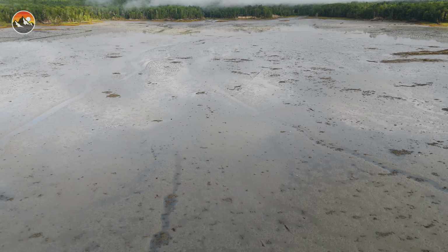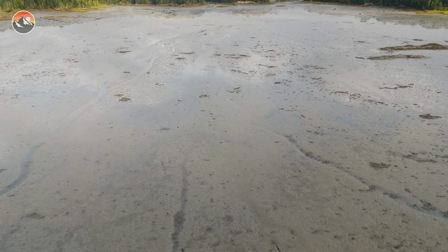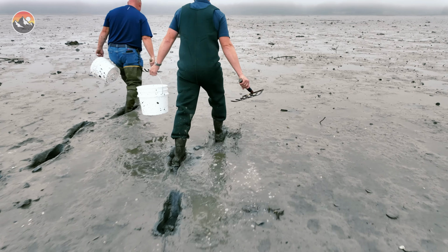As you can see, it's very slow moving in the mud, so we're gonna have to find our bloodworms fast once we get out there. High tide is moving in quickly, and this whole area we're digging in will be 10 feet underwater in less than an hour. All right, let's get at it.